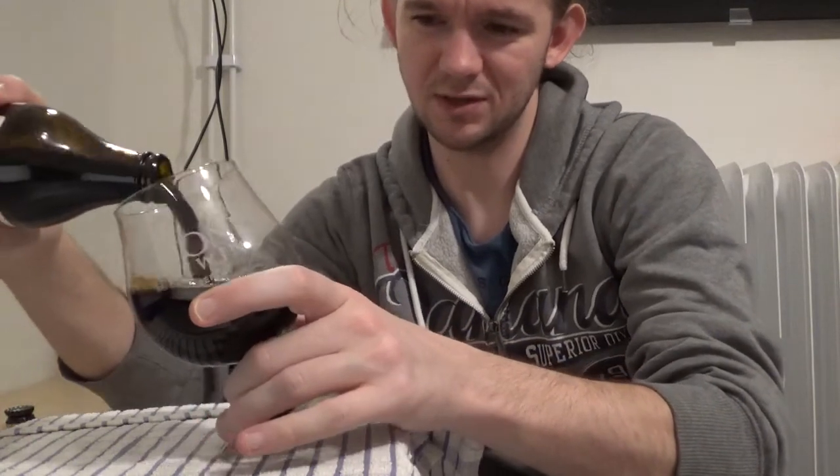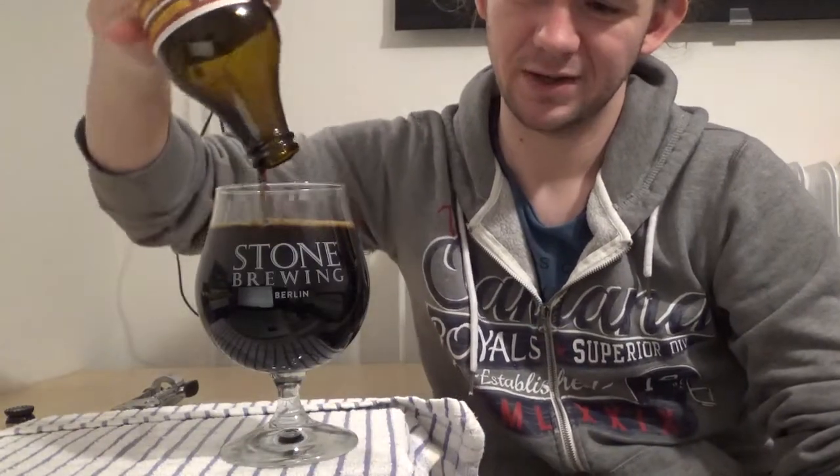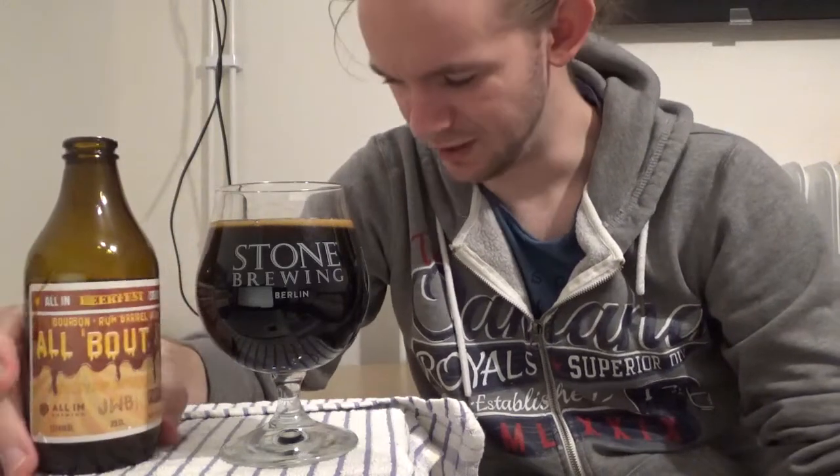A 14.4% maple syrup, rum and bourbon barrel aged imperial stout. I think this one will be just a little bit special, but we'll need to see. At 14.4%, you're not going to get much head out of this one, I'll say as well. But just look at that. That is a monster of a beer.